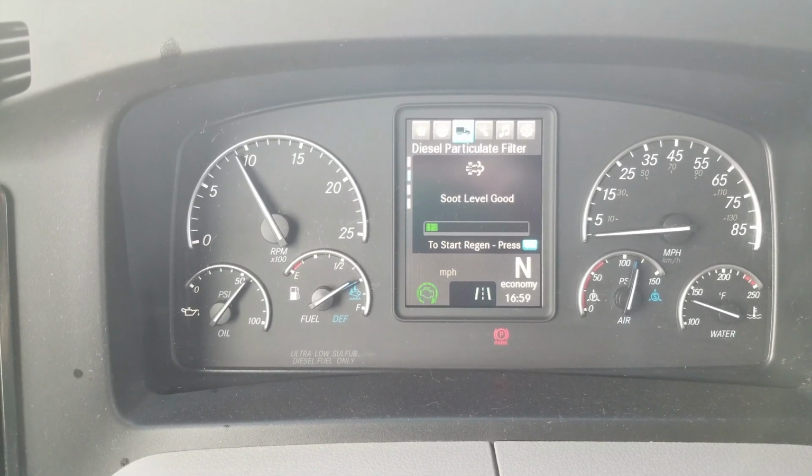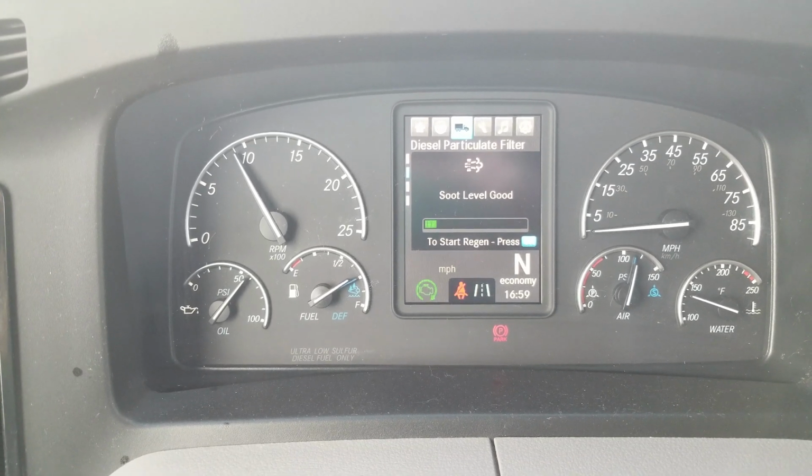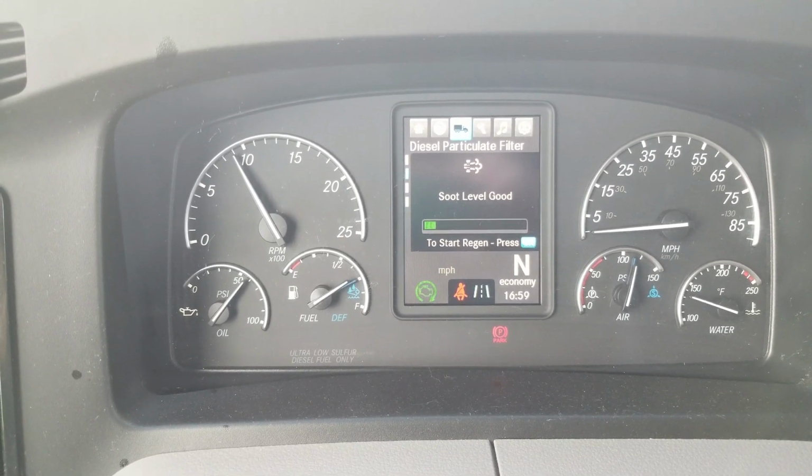That tells you what your soot level is, and I've never had to regen this, and I'm not going to be regenning it, I don't think, because look at it.